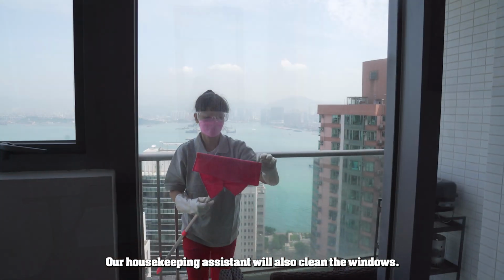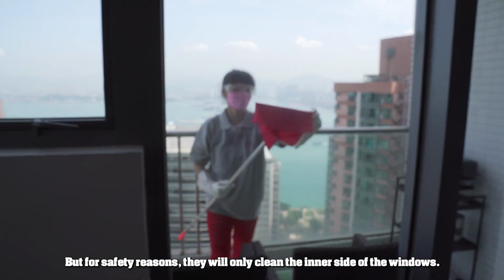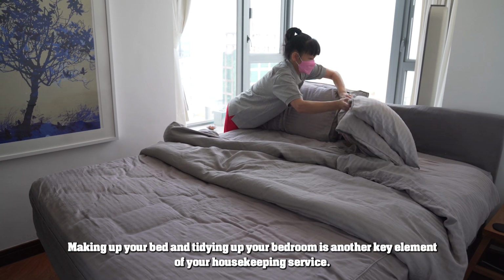Our housekeeping assistant will also clean the windows. But for safety reasons, they will only clean the inner side of the windows. Making up your bed and tidying up your bedroom is another key element of your housekeeping service.